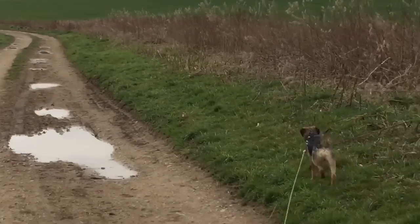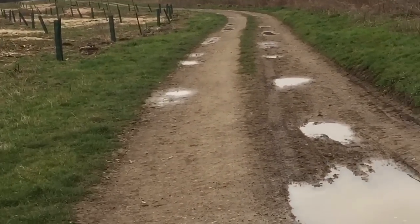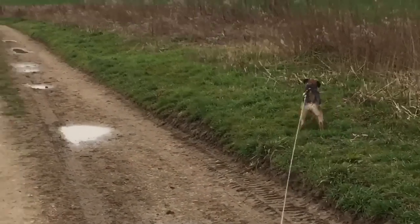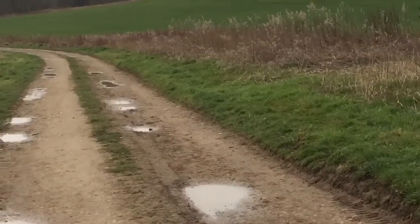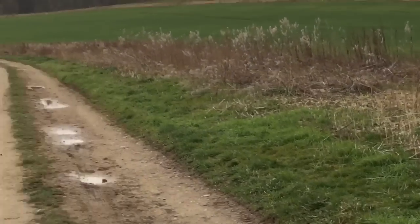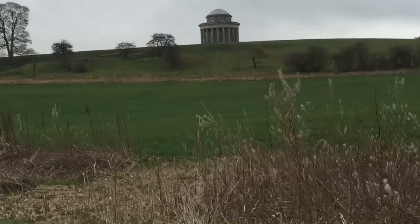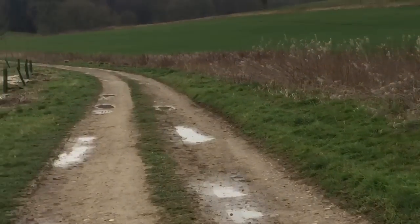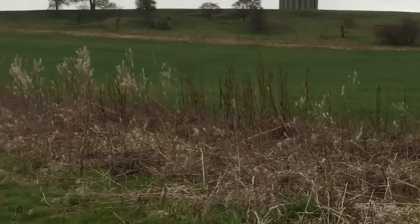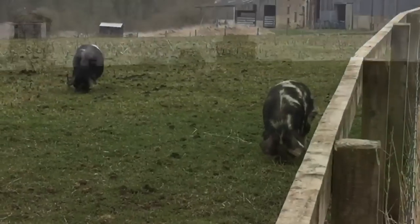I don't know how far we've walked. Do you reckon we're halfway? I bloody hope so. Well, we set off about 10 o'clock, didn't we? What time is it now? Well, I don't bloody know. About 7:30 at night, you know. What time is it, seriously? 11:15. So I think we'll have done at least 2 miles, if not more. Oh, bloody hell. I don't know. Yeah, there's the mausoleum anyway.